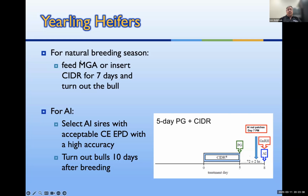For heifers, you can either feed MGA for 7 days or put a CEDAR device in for 7 days before you turn out the bull. If you've done a really, really good job with your heifer development and they're at a solid body condition score 6, as you're getting ready to begin their first breeding season, I would recommend you include a shot of prostaglandin at the end of the CEDAR or the MGA. What the CEDAR and MGA do is they stimulate estrus in anestrus females. Doesn't really do anything for a cycling female.